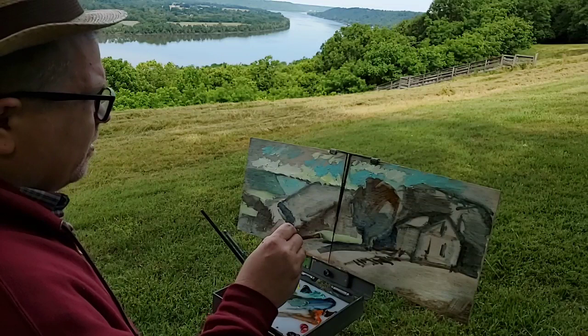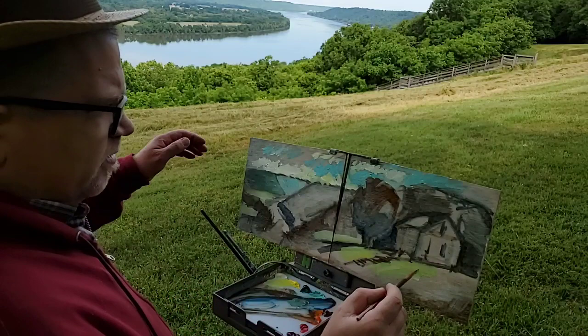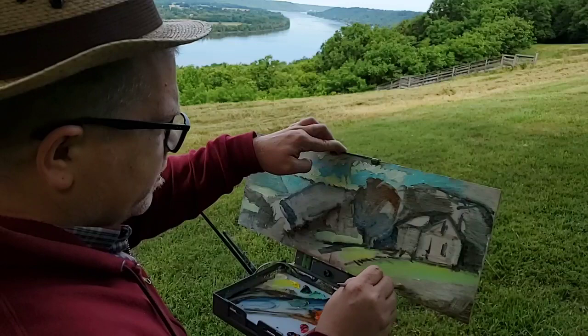You know what? I like this yellow so much. I'm going to make all the grass yellow. Well, maybe not all the grass. Alrighty.